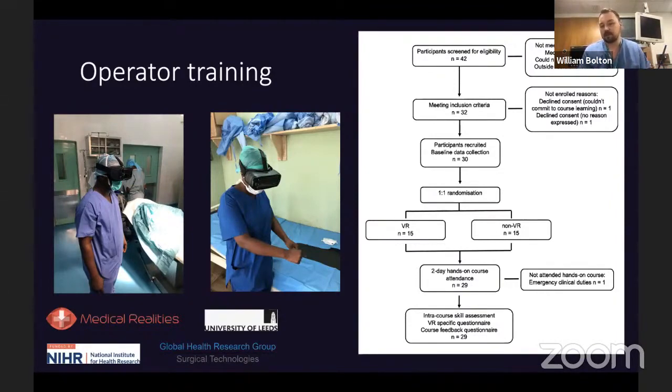But this was really looking at, is it possible to use what's considered quite high-tech in a very austere environment? And the answer is yes, we can. And the trainees were really great. They took to it really well, which was really promising. So we're now looking at introducing this before neurosurgical training courses and boot camps as pilots. And if that goes well, it might be the case for many courses that we have to go on.